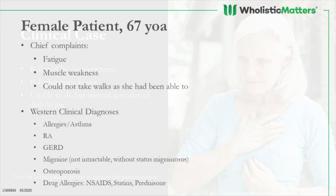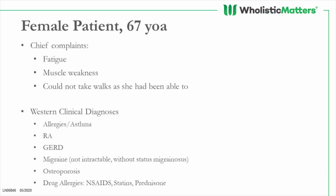So she's 67 years old when I started working on her, and she came in with the chief complaint of fatigue and muscle weakness. She could not walk even out to the mailbox. She really was so weak. And she came in, interestingly, with her husband. They were desperate for some answers, and they were both very well educated. Her Western clinical diagnoses, because she was so organized, she came in with the printout from her medical doctor, and she's just been so helpful to my class. I've used her for cases for my drug interaction class. She's just been amazing. But she was diagnosed with allergies.